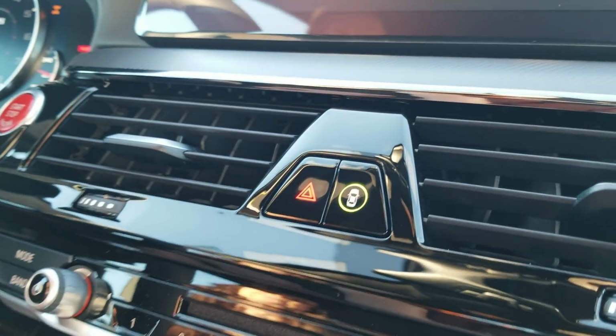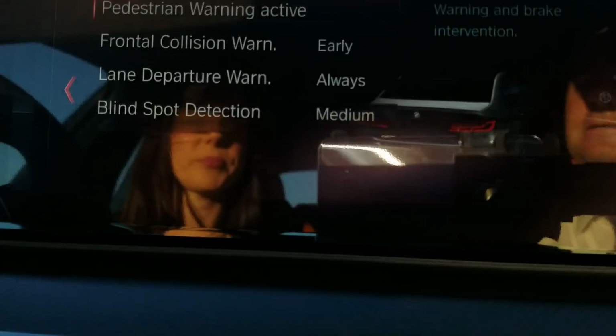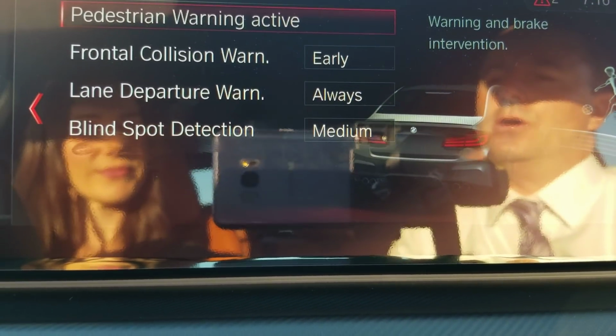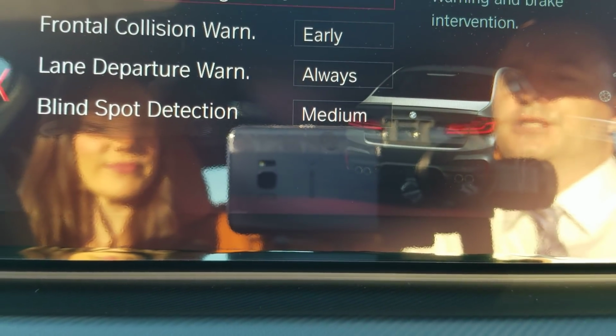And then Trish, you go ahead and push the green button there. Sure, let's do that. And you can see we can go down and configure our active safety systems here. As you can see, lane departure, frontal collision warning, pedestrian warning, and blind spot detection.